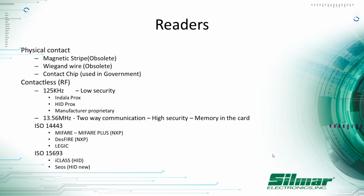All right, let's get into a little bit of how the readers work. There are a couple of obsolete technologies we're going to go over, but you might hear about them. Some of the physical contact forms, meaning you actually have to touch the reader in order for them to work, include magnetic stripe. Once again, that was like a credit card. It has the magnetic stripe on the back. You'd pass it over a reader, and it'd open the door for you.